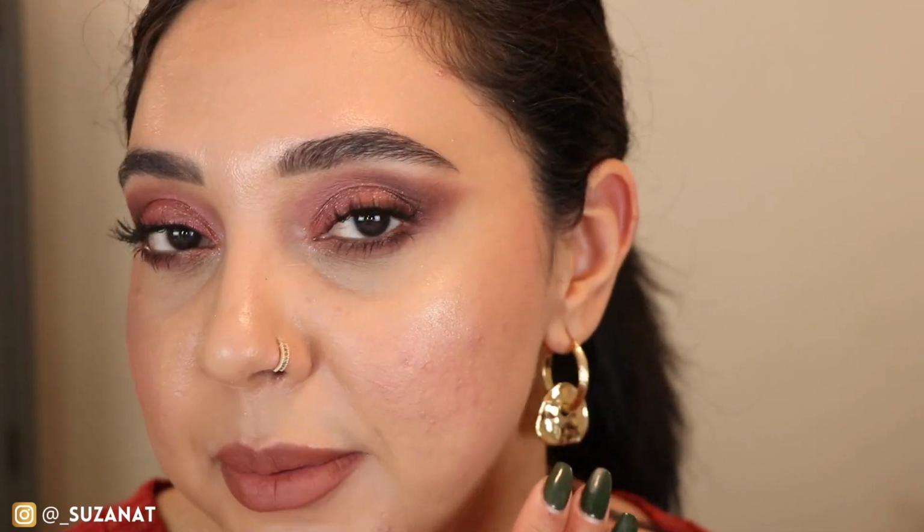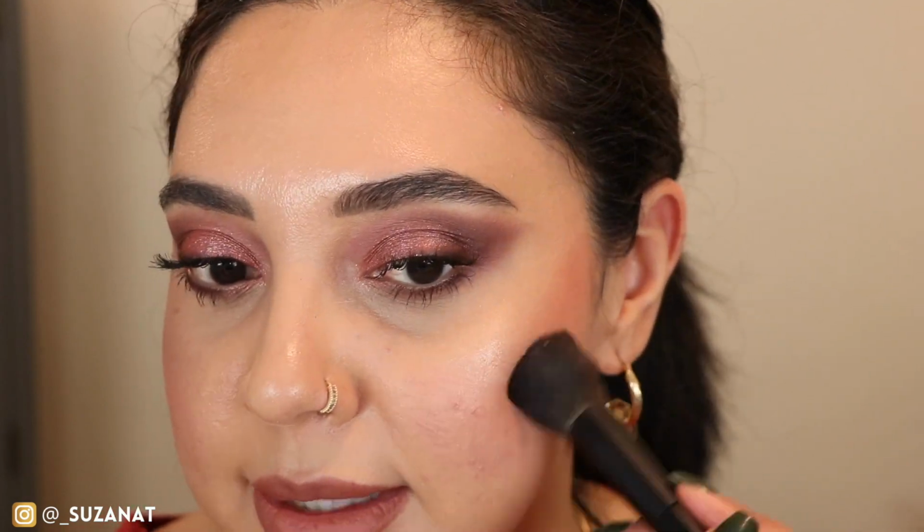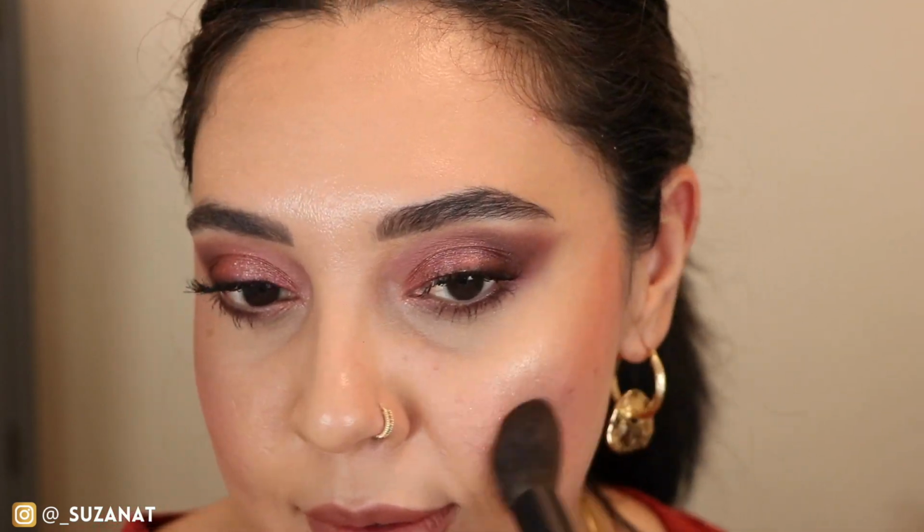So that one's pretty. I mean, I definitely prefer this side a lot more. I think the highlighter and the blush on this side both look better on me. So I'm wiping my brush because I want to add a little bit more of this terracotta blush on this side. I feel like I didn't build it up enough. Okay, there we go. I want the intensity to match my right cheek.